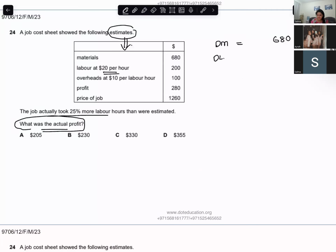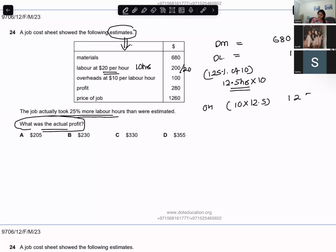And the job has taken 25% more labor hours. Currently the labor hours is 10 hours. So he's taken 25% more labor hours. So 125% of 10, 12.5 hours. 12.5 hours into 10 per hour, so direct labor is 125. Overheads is 10 per labor hour. So 10 into 12.5, so 125.